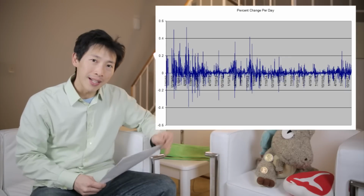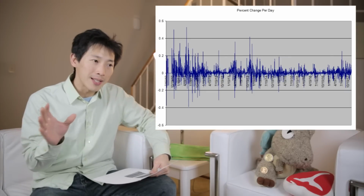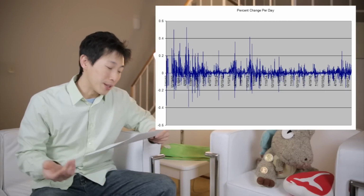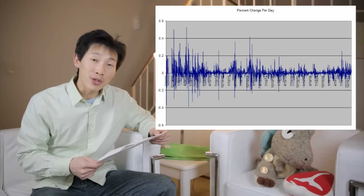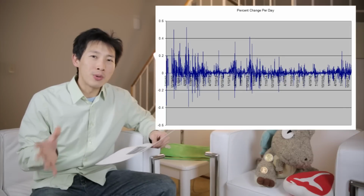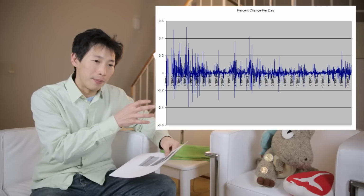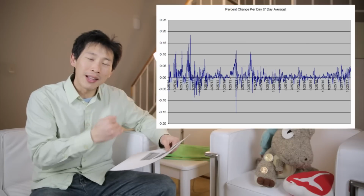I have the percent gain per day, and I listed it across every single day that Bitcoin traded. And you can see it's very, very noisy. And you can see at some point in a single day, it actually increased by 0.5, which is 50%. Now, this is a bit too noisy for me. I want to average things out. So what I did is take 7 of those days and average them so that I can see things a little bit smoother.